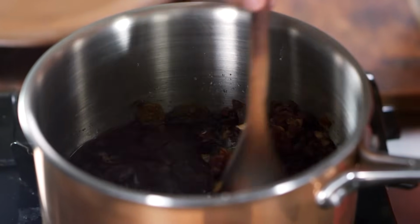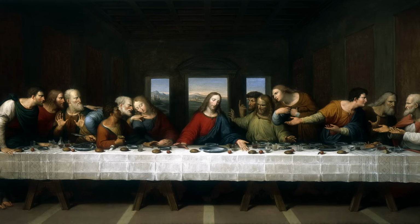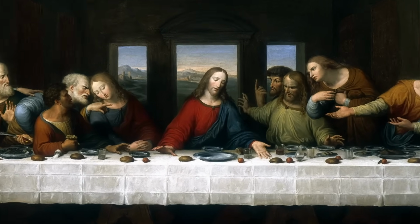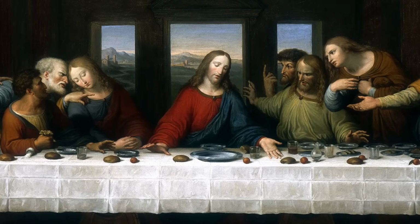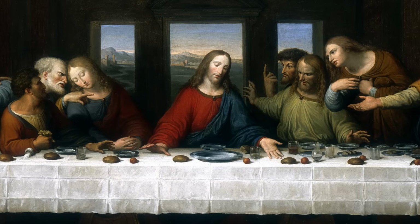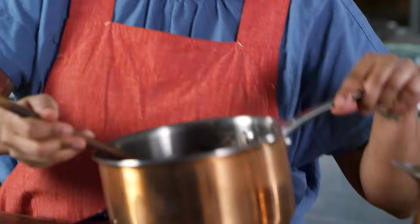One thing Leonardo da Vinci did get right about the Last Supper was the seating arrangement. The position of the guests followed a precise rule. The most important people were seated to the immediate right and left of the main guest. Verses from the Gospel of John indicate that Judas was very close to Jesus and probably seated to his immediate left.